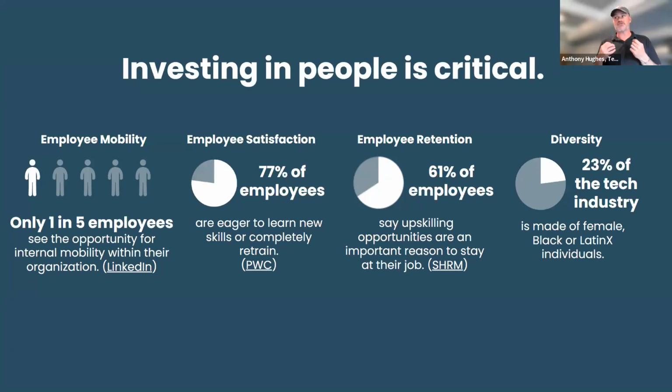Reskilling is a solution that actually impacts multiple areas of the business. It's an opportunity to reduce cost, enable mobility, improve satisfaction and retention, and also critically support diversity in your workforce. So there's a tremendous opportunity when it comes to reskilling. It's not simply an economic case. There's many more residual benefits that come with it.